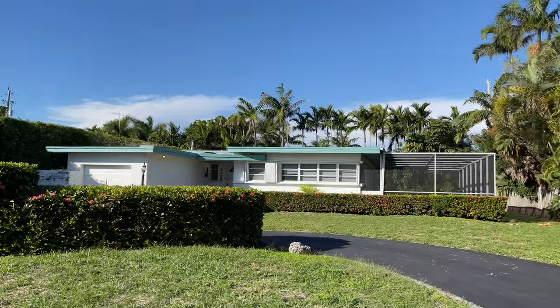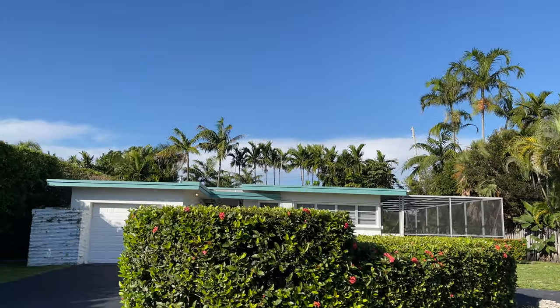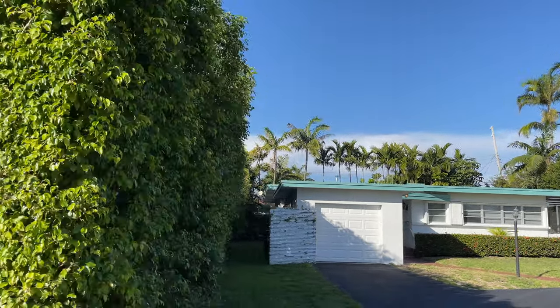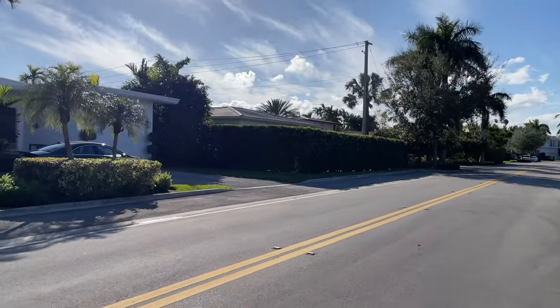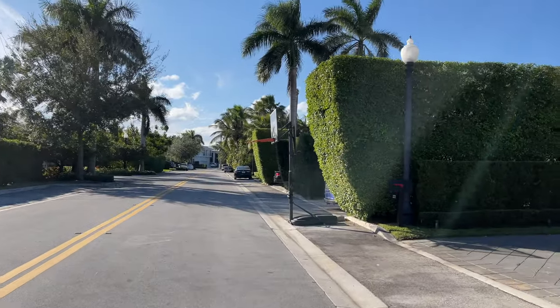Look at this old style Miami house. That's totally 1940s, 1950s Miami right there. And these houses have some really nice layouts. Good sized bedrooms, terrazzo floors. That's something you just don't see anymore. Another basketball hoop.